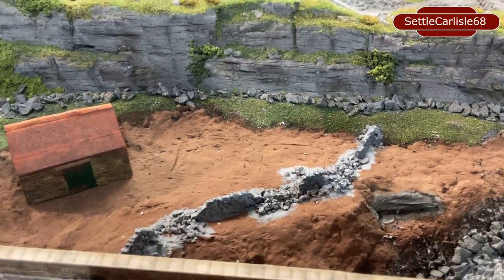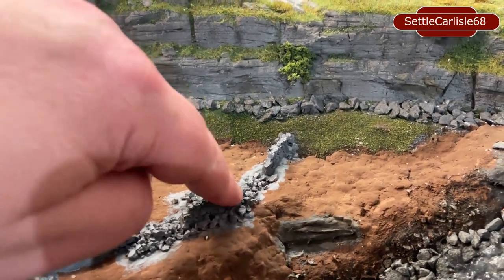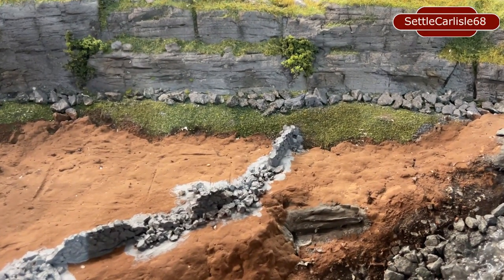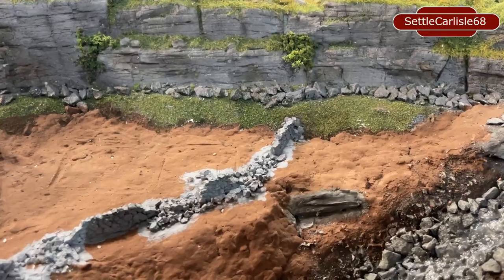But what I've also done is put in these dry stone walls, and the idea with these stones that I've stuck down is to give it sort of a run down look, so similar to the photos on the screen now.